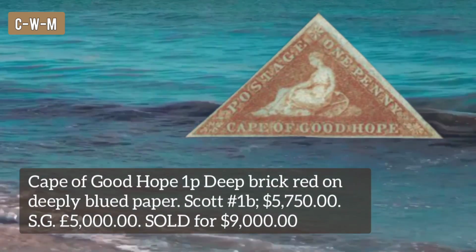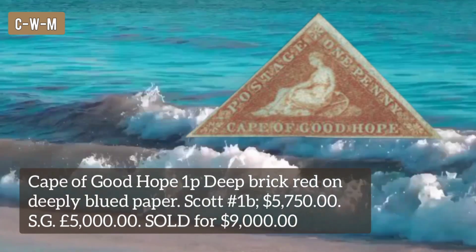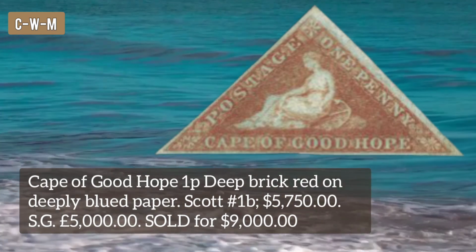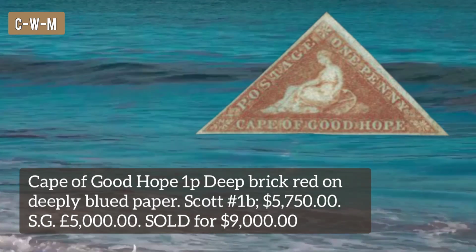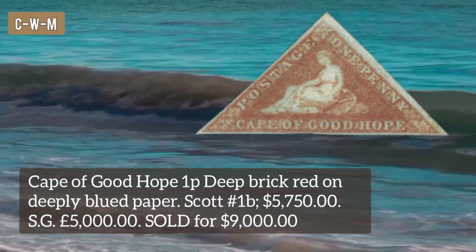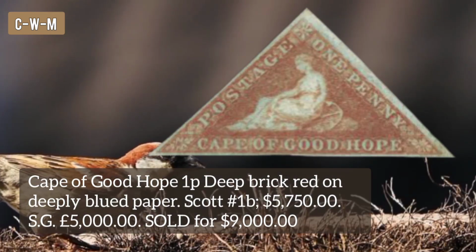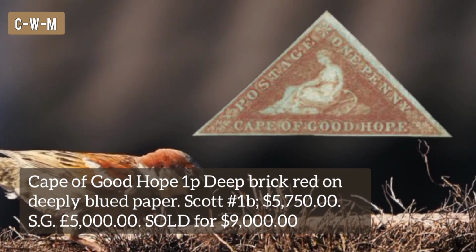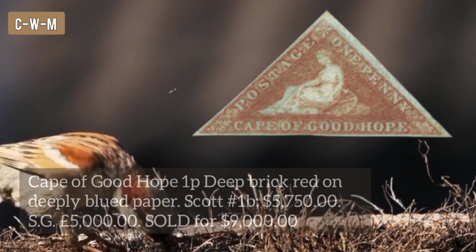$4,750. Cape of Good Hope 1 penny deep brick red on deeply blued paper, a handsome example of this exceedingly rare mint stamp with full to large margins all around. Full original gum, a most unusual occurrence, a particularly challenging mint stamp to find both this choice and still retaining its original gum, accompanied by RPS certificate. Scott number 1B and price $5,750. Stanley Gibbons price 5,000 British pounds and sold for $9,000.